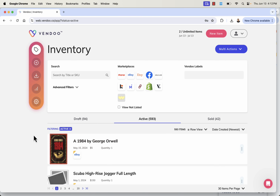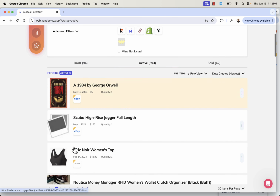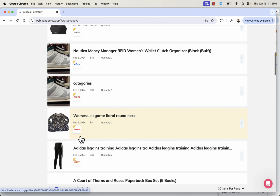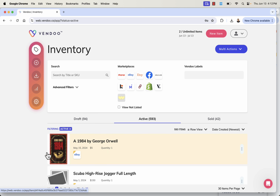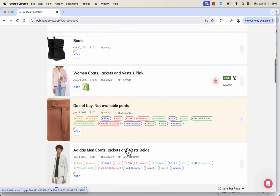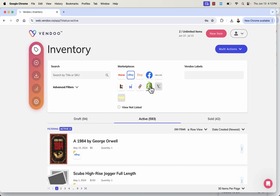But these are all products that are imported from the marketplaces that we're selling. You see eBay, and this one's on Grailed. And as we scroll down, we see Depop, Etsy, of course. So multiple products all across different marketplaces. And let's say you're just starting with Shopify, for example, which I know a lot of you are on Shopify, right? You're going to have a ton of Shopify products. We would see our Shopify products over here. And we can kind of come over here and start to filter and see different ones over here, and we'll be able to narrow down exactly what's going on or what products are where.